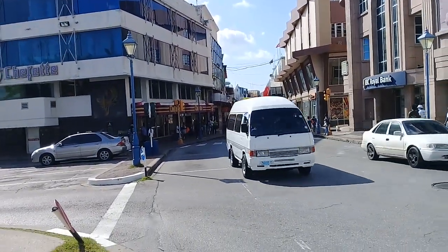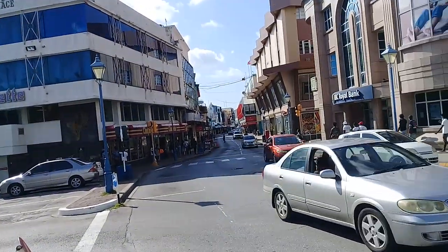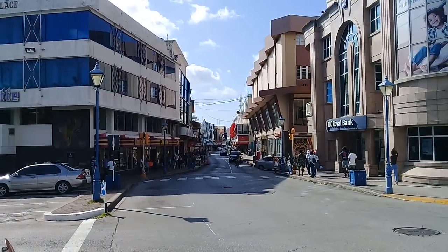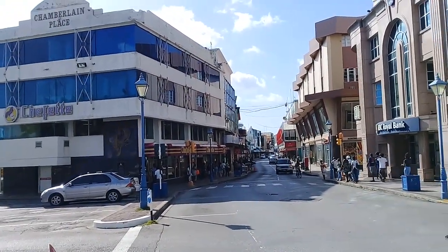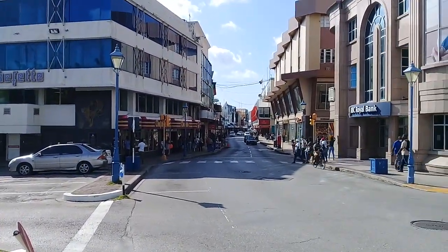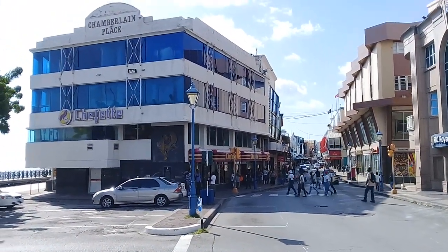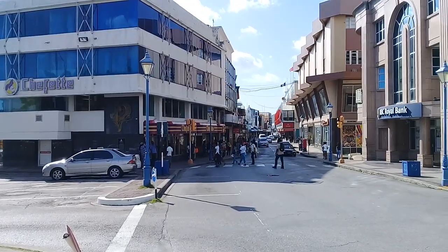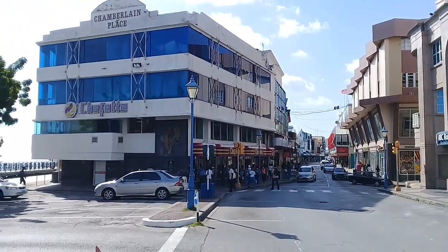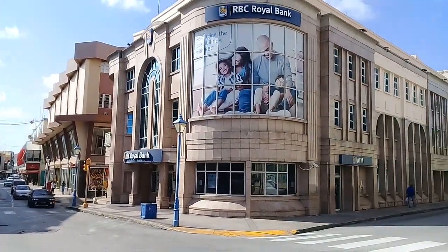Looking at Chamberlain Place, which was once managed by Wilkinson and Chandler, our Manning's showroom, which was an appliance store. Then in the 90s it was changed to the Costa Manning's until 97, 98 when Total Sport clothing store moved in here. And then in 2001 Chaffette moved into this building. So Chaffette is now here for the past 20 years. And this is the Royal Bank of Canada.